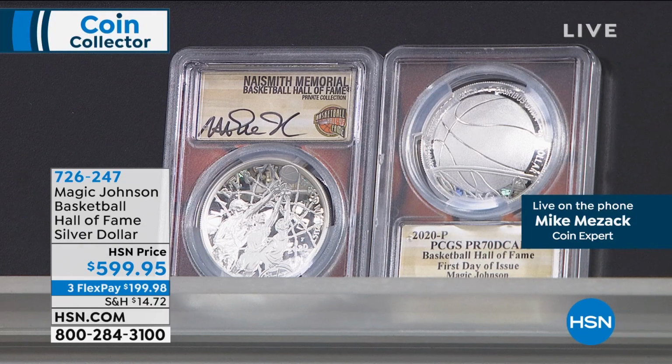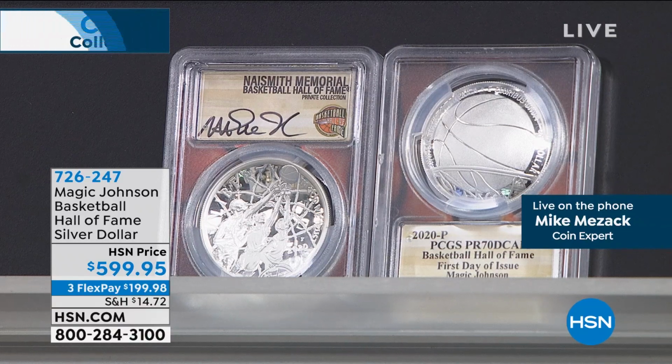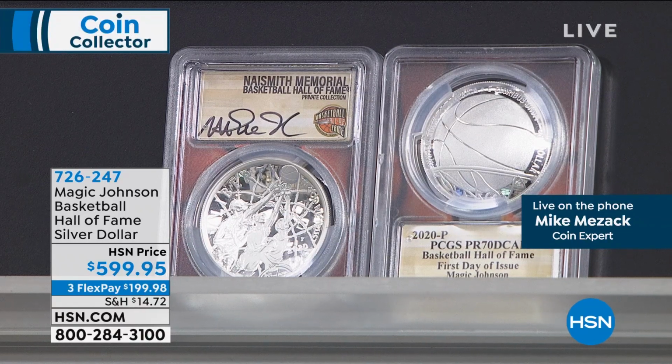100% exclusive to me. You cannot buy the Magic Johnson basketball coin anywhere else, and I'm not talking about just PCGS, NGC. I don't care what the grading company is. I don't care how you do it. The only way to get a Magic Johnson autographed basketball coin is this coin that you see right here. And this is first day of issue. This morning we sold almost 25% of our entire quantity. We sold literally dozens and dozens of these coins because that's his actual signature, 100% exclusive to me. He signed for us exclusively because of the relationship with the Hall of Fame.